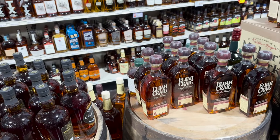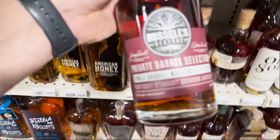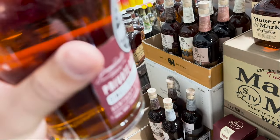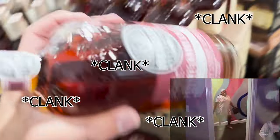What is that? Oh my goodness. Private barrel selection, single barrel Nulcher. This is what you have to get. You have to get this right here. I can't believe you walked past that.